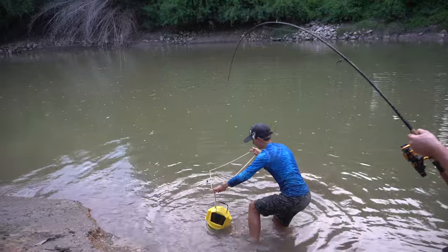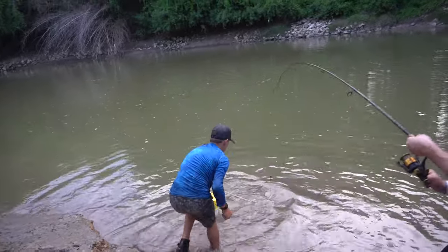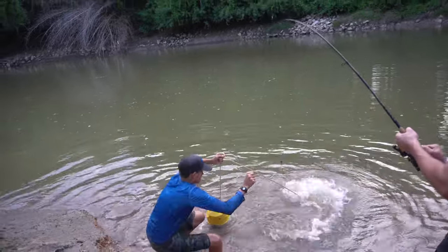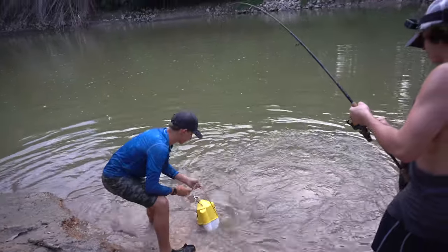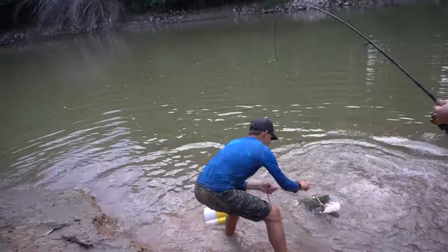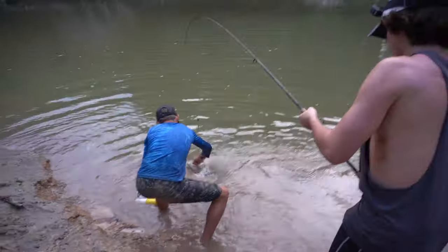Pull him up so I can see where his head is. Get him. Is that in his mouth? I think it's in his mouth. Just hold on tight, Liam. That's the biggest fish I've ever seen in person. Hold on tight, Liam. Don't let him pull you in. Just with everything you have.